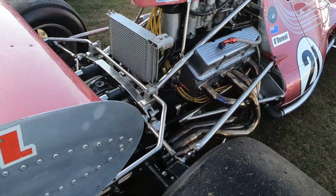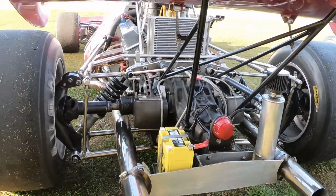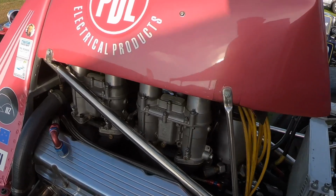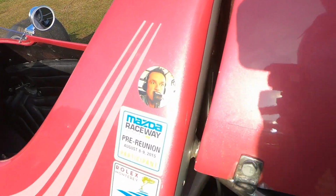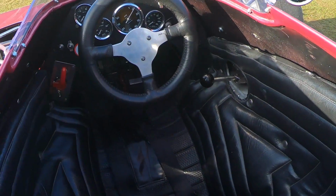And yet another Begg. Quite a different shaped car. David Oxton was running this for a couple of demonstration laps at Teretonga this weekend. It's in Begg pink, I think they call that colour. It's running carburetors instead of the injection setup.